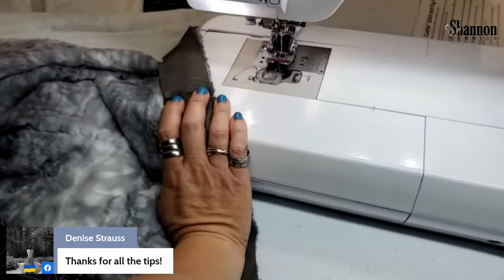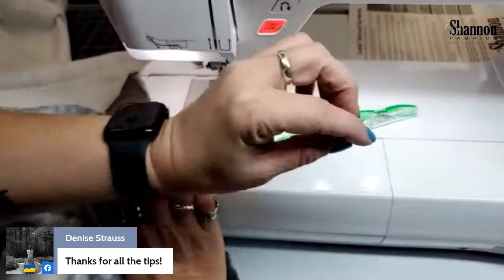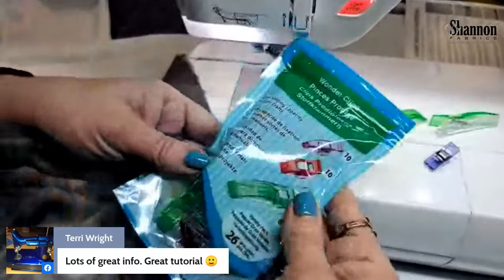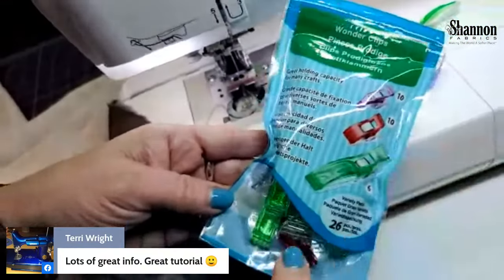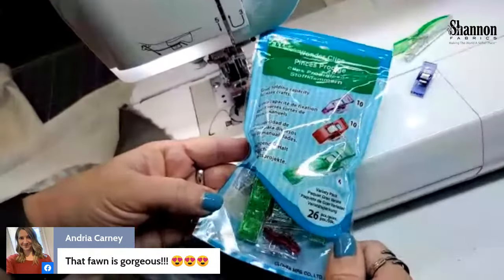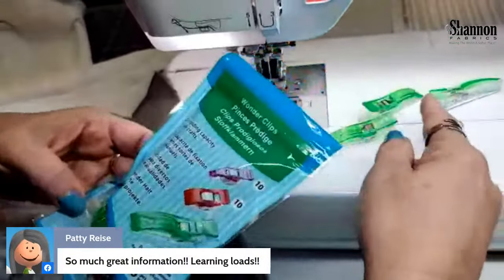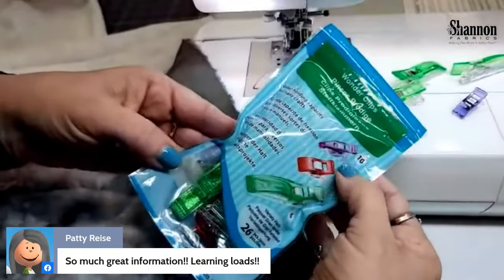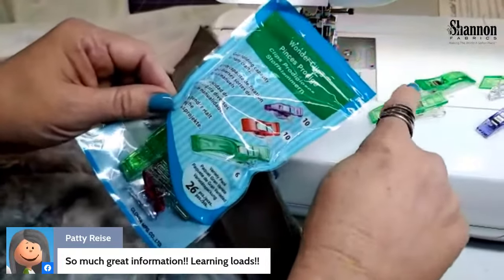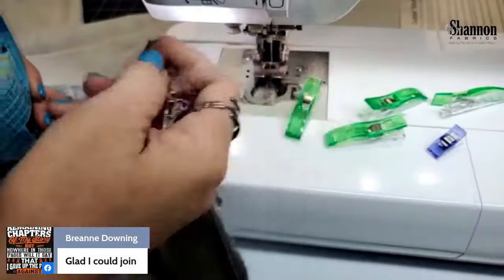Oh, I have one other thing to show you guys. So these are jumbo Wonder Clips. Oops, there's a regular Wonder Clip. This is one of my favorite new products that Clover has come out with. And it has 6 of the big guys, 10 of the medium ones, the regular Wonder Clips, and 10 of the tiny ones. So it's a great way to kind of get a taster of how they all work differently. I really like these two. These I've used for English paper piecing and for holding papers together. So Wonder Clips are great for all sorts of things. But these big guys, I will tell you, are super great for the binding. So we're going to use a few of those.